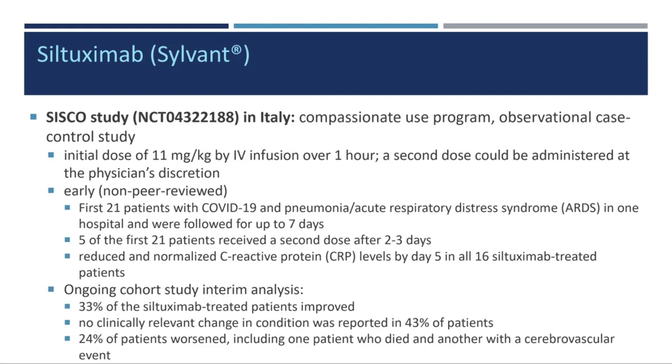In their study, they gave a dose of 11 mg per kg by IV infusion over 1 hour, and a second dose could be given per physician's discretion. This is still an ongoing cohort study, and the interim analysis so far shows that 33% of the Siltuximab treated patients improved. No clinically relevant change in condition was reported in 43% of patients, but 24% of patients worsened, including 1 patient who died and another with a cerebrovascular event.